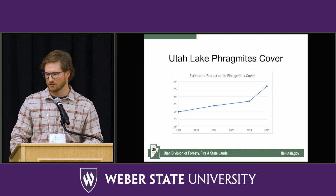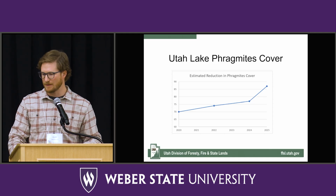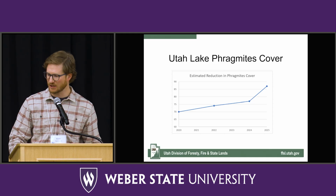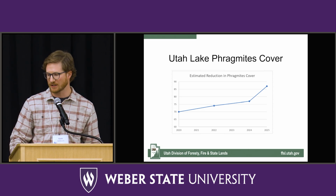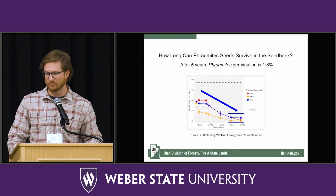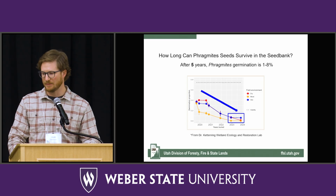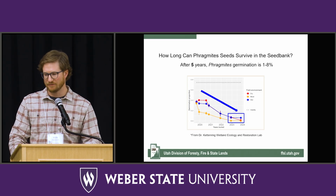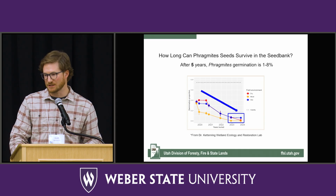And here's our percent reduction in Phragmites cover in the last 4 years. So we'd reached about 70% reduction in 2020, and now we're all the way up close to 90% reduction in Phragmites cover. And what's exciting about that is that it also is supported by what we found in research on the seed bank. This plot shows seed bank viability for Phragmites over time. After about 3 years, the viability of the seed bank drops off significantly. And then after 5 years, only 1 to 8% of that seed bank will germinate.